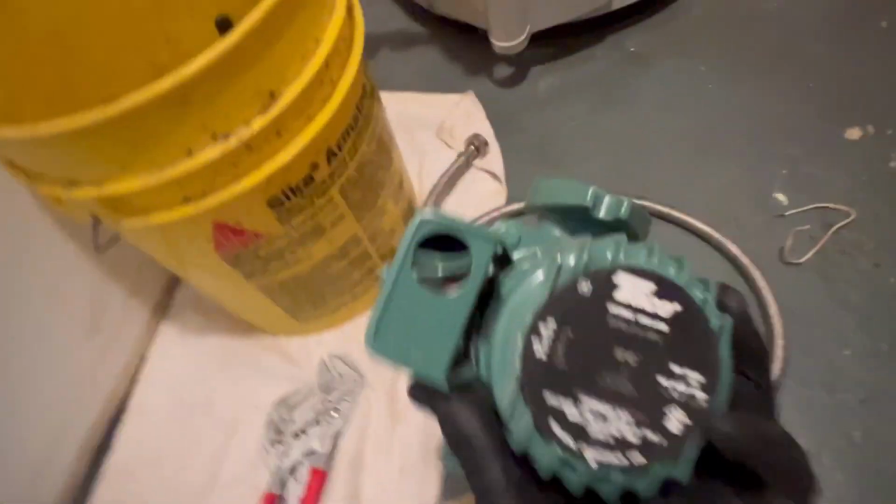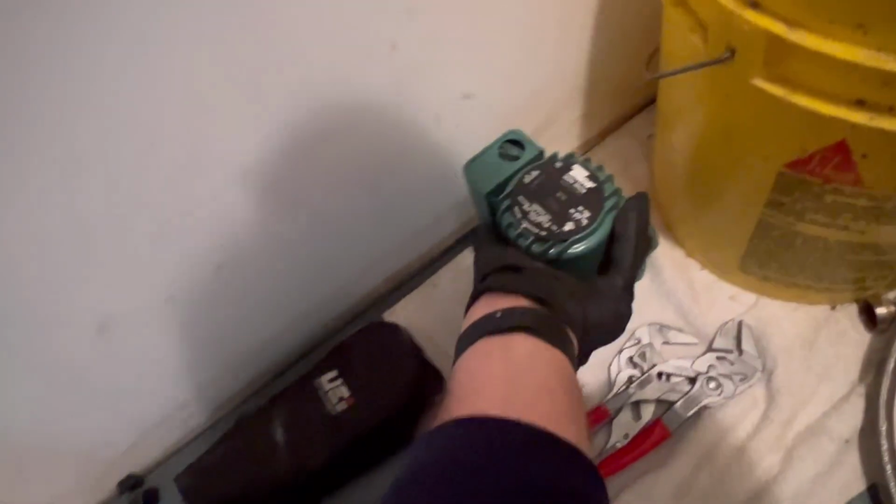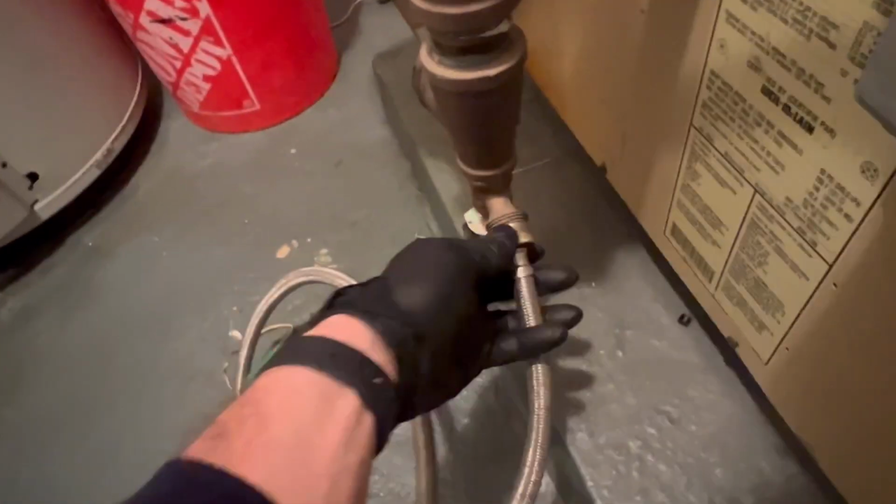All right, guys. So we got the new Taco 0010 with the internal flow check. She's a beauty, a workhorse, and she comes close to, but is smaller than, the B&G 100 series. So we're gonna put this aside and replace the old pump for her. But guys, you could see that direct short in that wire, hitting the metal and shorting out that transformer. That's for sure.